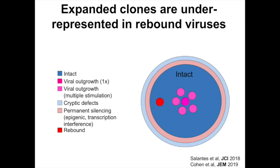I mentioned that if you analyze the viruses that come back during treatment interruption and compare them to viruses that you grow out from the viral outgrowth assay before treatment interruption, they tend to be different. Now, I don't think that means you can ignore the viruses you would detect in the viral outgrowth assay. They're essentially one T-cell activation event away from exponential in vitro growth. So I find it hard to believe that we can ignore those. But how do we explain this observation?